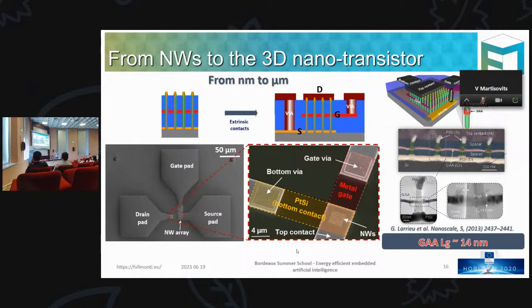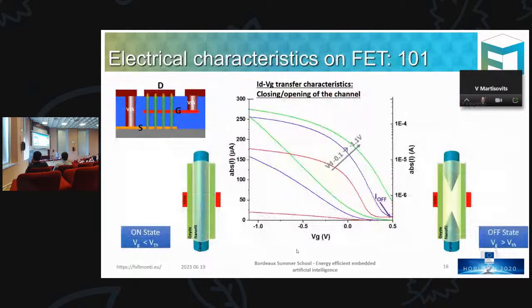So now I will talk a little bit about how we characterize them and what we expect from them. So I will just show some electrical characteristics so that everyone is on the same page. For a transistor, one of the most interesting things is the ID-VG transfer characteristic. So it shows the closing and the opening of the channel.